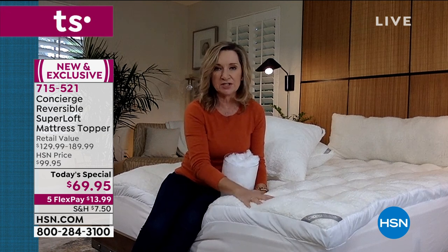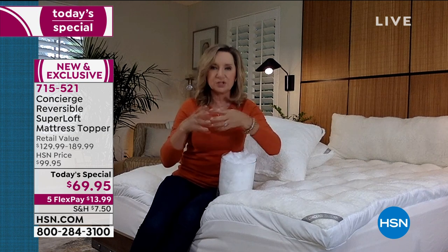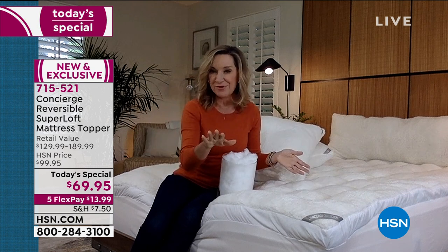With the washability, I want to touch on that again. This is machine washable and dryable. If you get a larger size, it may be a little large for your washer, so you would just take it to a larger washer. But you can wash and dry this.